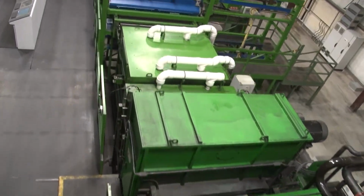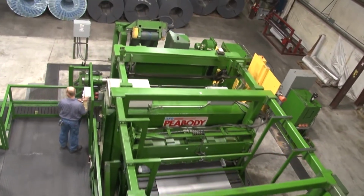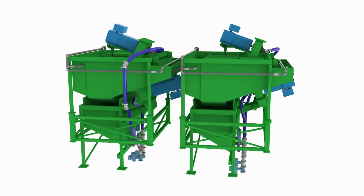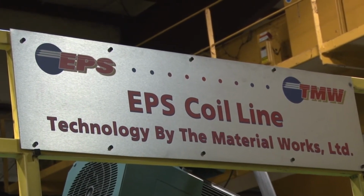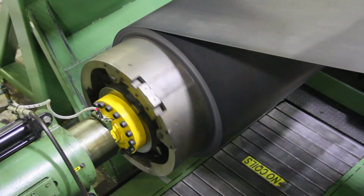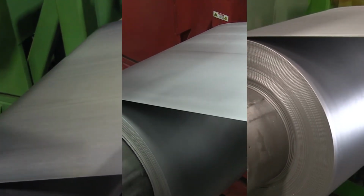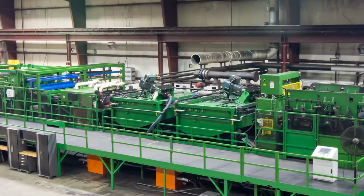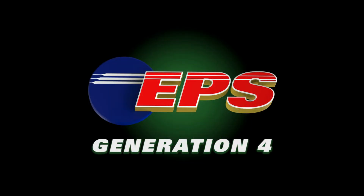Those who have seen the Gen 4 EPS line in operation agree that it makes push-pull acid pickling obsolete. With Generation 4 technology, EPS, the industry's only environment-friendly, sustainable steel pickling technology, the only one that handles carbon, stainless, and advanced high-strength steels, is more economical than ever and is available now. EPS Generation 4 is turbocharged pickling technology.